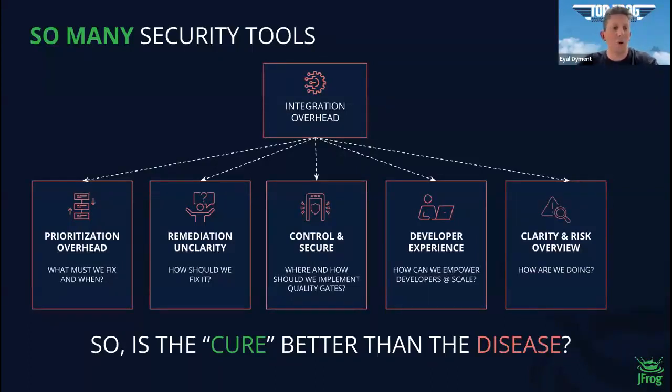You see prioritization overhead, where it's still unclear what do we need to fix and when do we need to fix it. There's still a lot of remediation unclarity. How should we fix some of these vulnerabilities or some of these exposures that are being detected somewhere around our application? We still have challenges when it relates to controlling and securing and setting up control gates to make sure that bad things do not move from phase A to phase B. Next up are the challenges you have with developer experience. How do we get your developers to like working with these tools and with the security leaders in the organization?